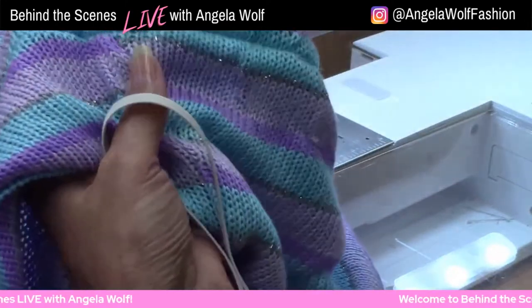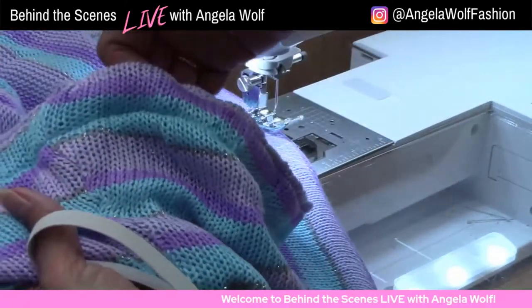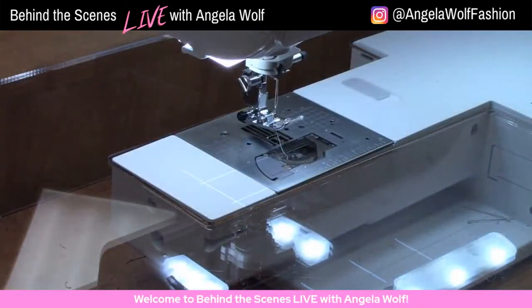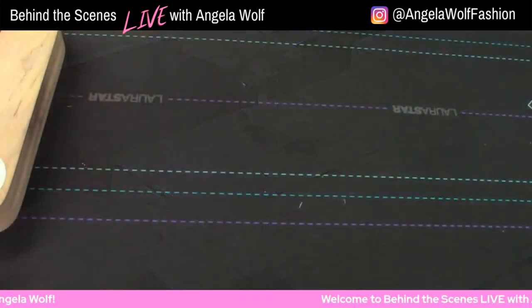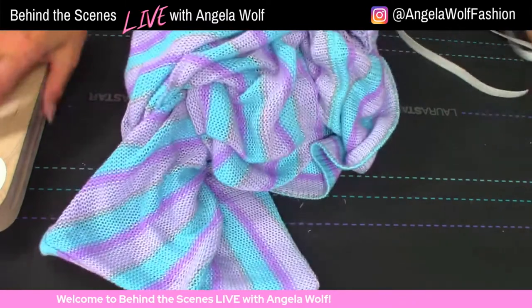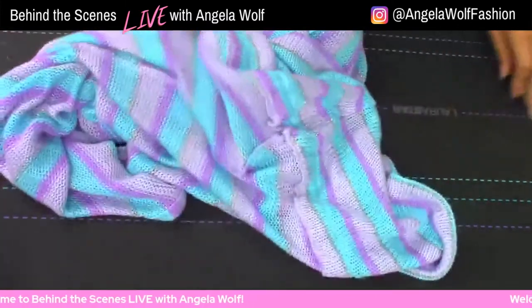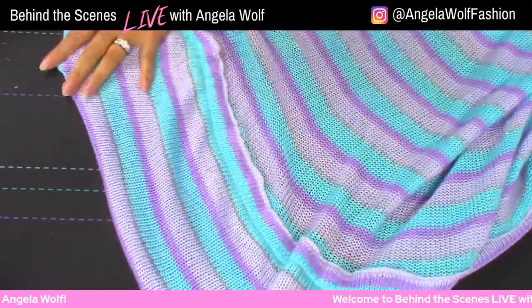So there's our two rows of stitching and a little hole to feed our elastic through. For those of you that had to turn your volume up to hear any of that, I apologize. I didn't realize the speakers were off at this end. So hopefully you could read my words or just follow along.